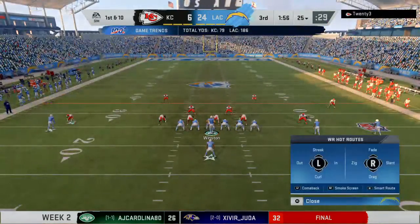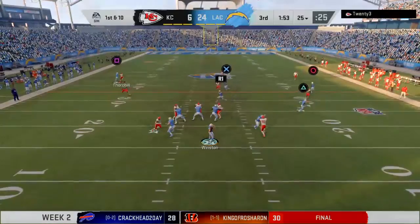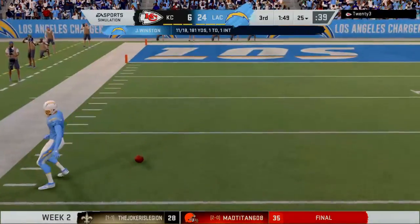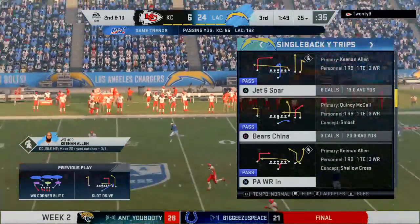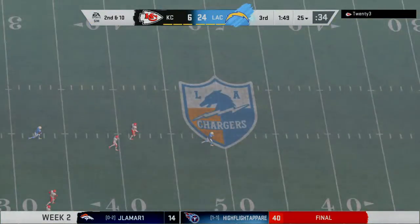The Charger drive about to get going. And now you've got the clock winding down here in the 3rd quarter. You're 3 scores to the good. What's your approach on this drive? Too early to fully commit to playing the clock game. Yet at the same time, you're also not going pell-mell like you would in 2-minute offense. This is what NFL offenses call 4-minute football. Take the clock out of the game a little bit, wind it down, but at the same time, keep advancing the ball down the field.